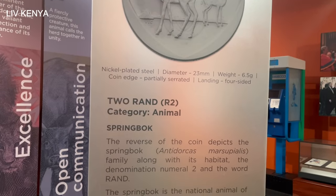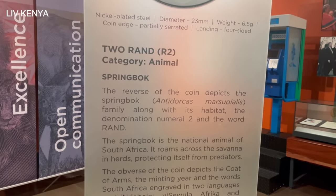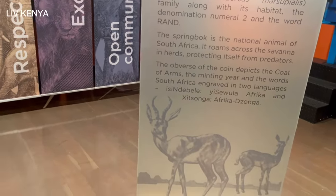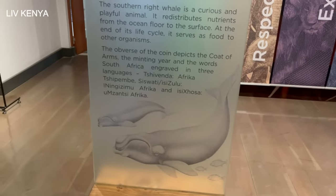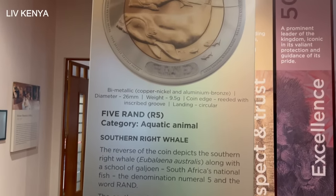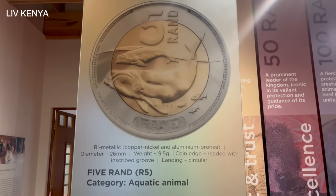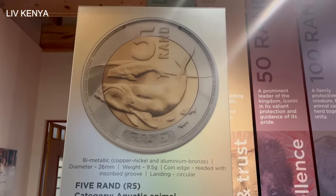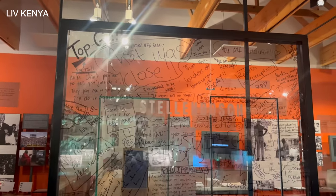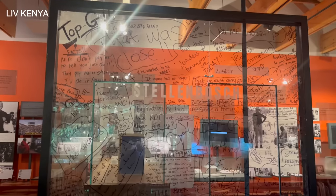The national animal is the springbok. The national fish is the Southern right whale. This is the first country I'm seeing that has a national fish. I've never known there is something like a national fish. The entire foundation. Do you know what has caught my eyes? The writings.